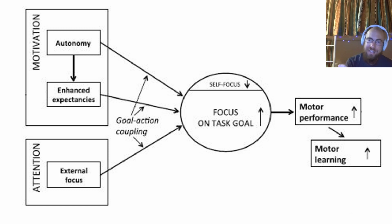If we get those right, that results in a better individual rep, a better singular performance of the motor skill, which over time, as we get more and more better reps, results in improved motor learning, which again is the goal of this whole process.